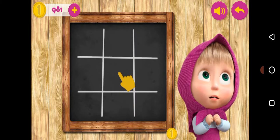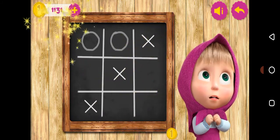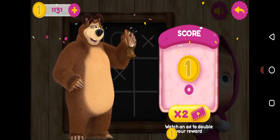It's time for games, and Masha loves playing tic-tac-toe. Do you think you can win the game? Touch a square to be congratulated! You won! Good! Another sticker for your collection!